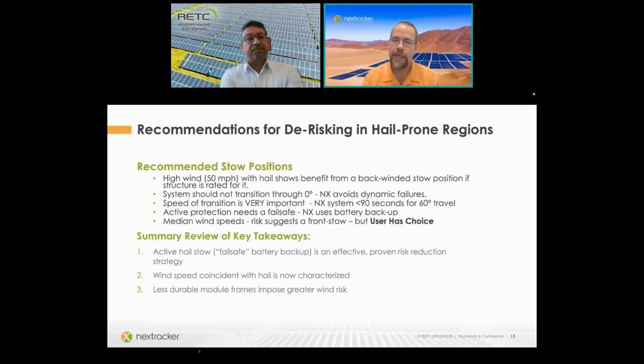So at the end of the day, just to kind of wrap this thing up, there are some recommendations that I'm hoping people will take away from this presentation. In high wind scenarios, there's benefit from being backwinded. Just have to be positive that the structure is rated for it. System should never transition through zero during high wind speeds just to avoid dynamic failures. This is something we've automatically programmed into our products to take a protective wind stow when the wind speed's high to avoid this transitional phenomena.